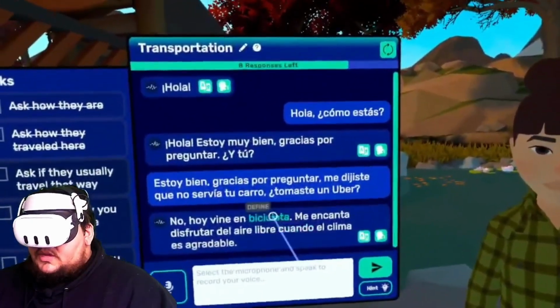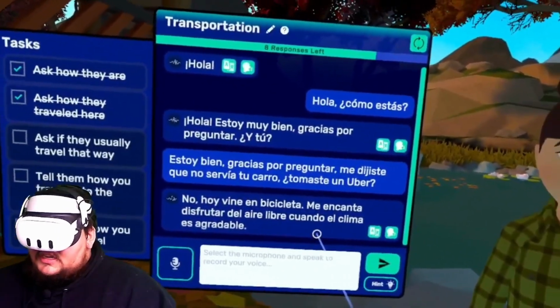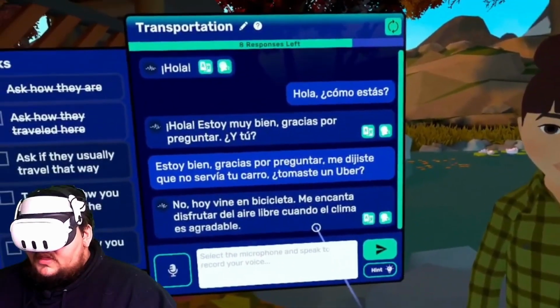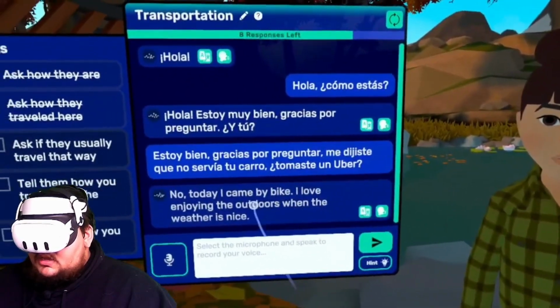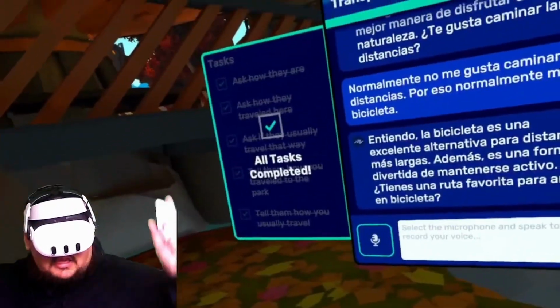All right, so she told me how she got here through bicicleta. So let's say I understand a few of these words, but not all of them, and I want to know what it means. I can click right here, and it'll tell me what it means in English if I need it. Entiendo. Hey, I completed all tasks.